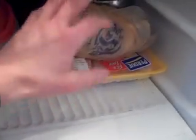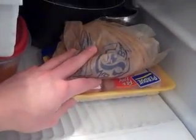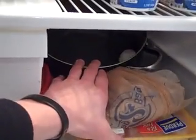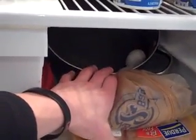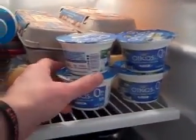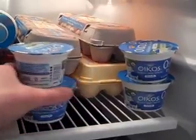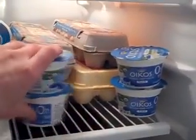Got my chicken. There's a whole Cornish game hen that I'm going to roast. This is my pot that I keep my hard-boiled eggs in, and it is empty. There's two little guys in there, so I got to get to work, hard-boil some eggs. Got some Greek yogurt. That's probably the only dairy food that I actually do consume. There's all my eggs, cage-free, of course. Water. What else we got in here?